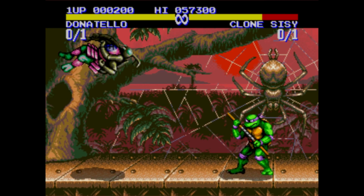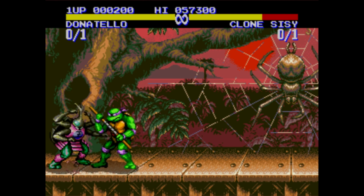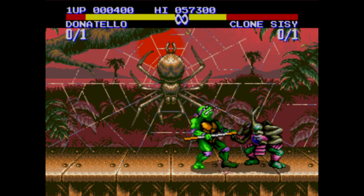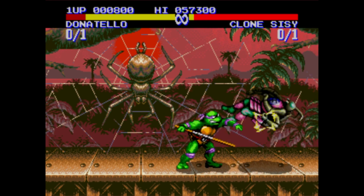And finally we have Teenage Mutant Ninja Turtles: Tournament Fighters. I was really surprised to discover that this one was released on NES first, because I was always under the impression it released on NES, SNES and Mega Drive at the same time. This one is less of a port and more of its own interpretation of the same concept.